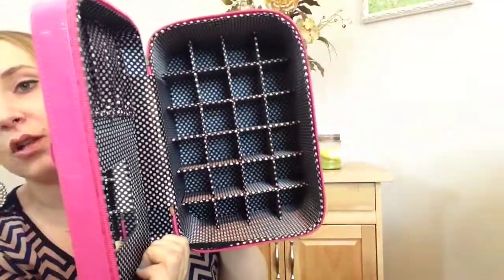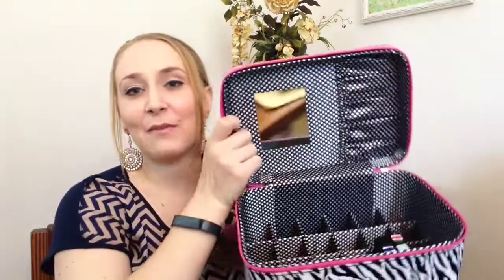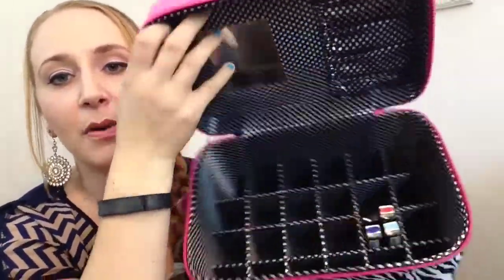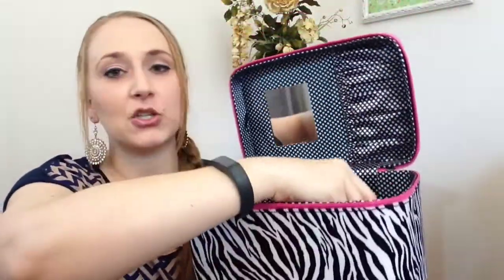Now, if you are a Julep fanatic, you will know that they had the color caddy, I believe is what it's called. They had a color caddy on sale. Well, not really on sale. They had this really cute color caddy with Julep polishes on it, and it was like $30, I think. And this was $8, and I've been seeing this on the internet because it holds like 90-something bottles of Julep polish. So I have some here to demonstrate.